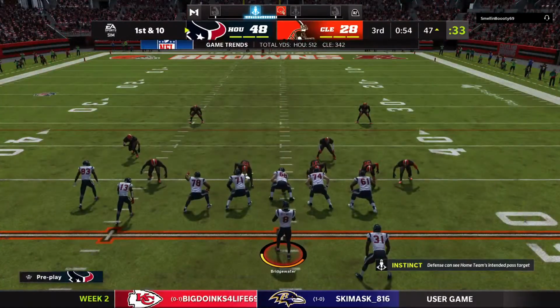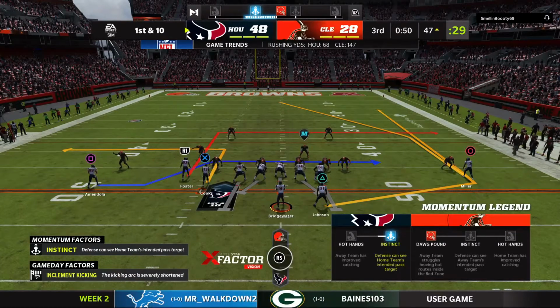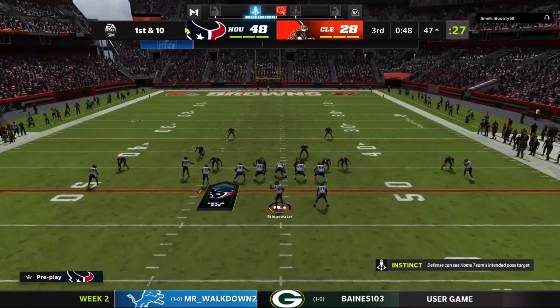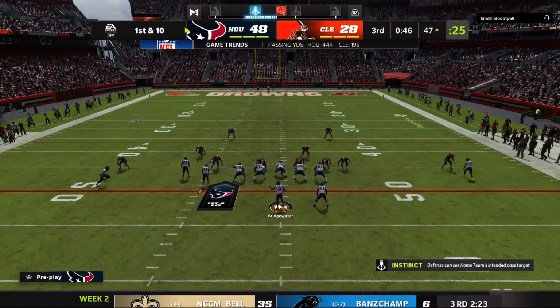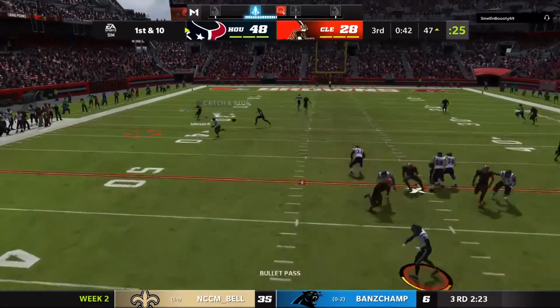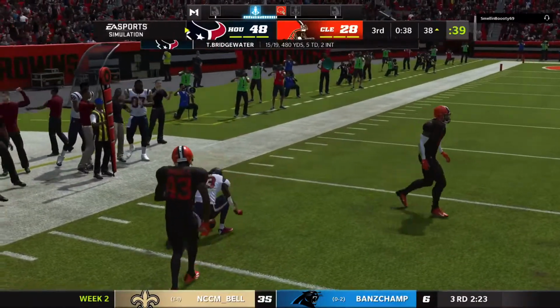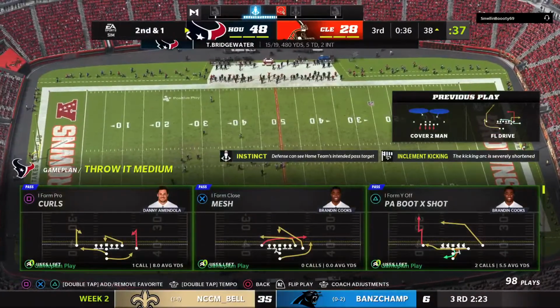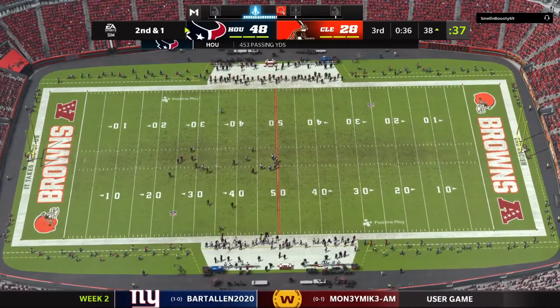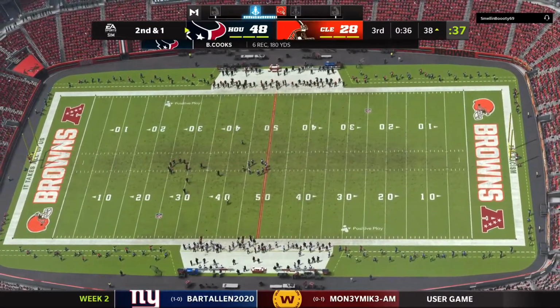So now factoring in the face mask, here's 1st and 10. Now Bridgewater. He gets it to Cooks. And he's going to get a solid gain of 9 before being brought down. 2nd and right at a yard. Give him 9 there on the first down completion.